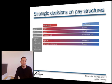Let's just explain that bit for a moment, because this is an important point to consider, and we'll think about this in a moment as to why these distinctions are so important. If you remember the example that I gave a while back about this contradiction between organisations putting in place an individual performance related pay scheme and the encouragement of teamwork in practices, we can see that we need to think about matching pay structures with the kinds of objectives that we've got.